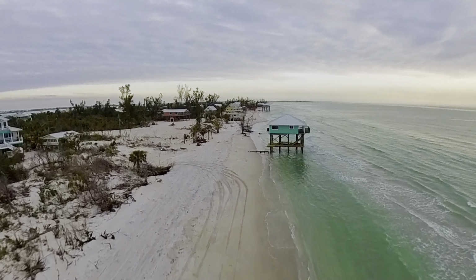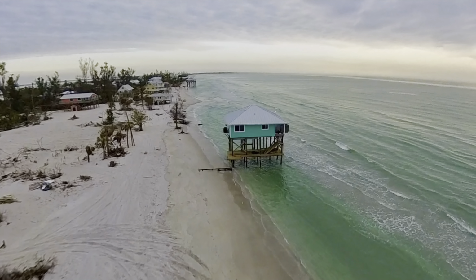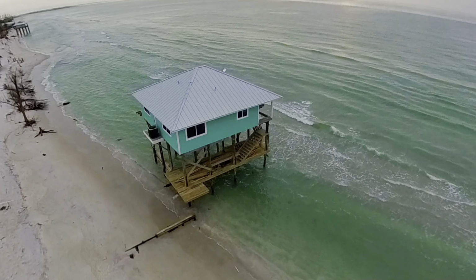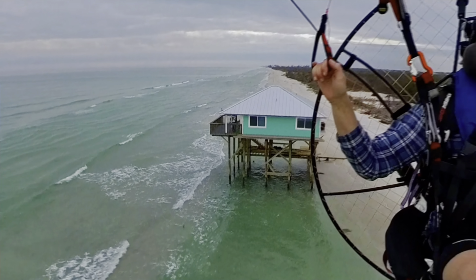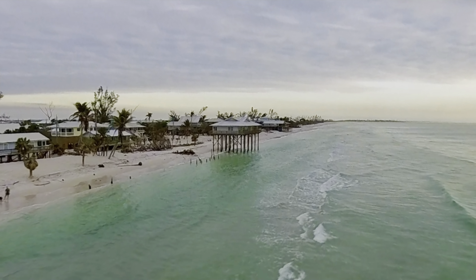Check this out. This house is all the way out in the water. It's like 100% standing in water. I wonder how long that will last being there. These houses remind me of the Mr. Manticore or the Alex Kansas House in the Ocean stories.